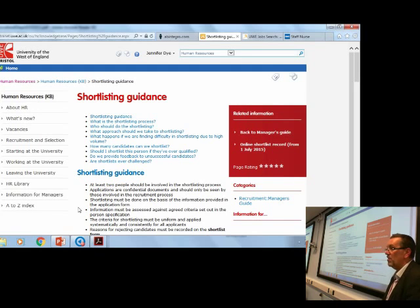You could have it electronically, and I think our front page says, do you meet the basic criteria for the job? And if you don't tick yes, you can't get onto the application form. That actually works quite well.